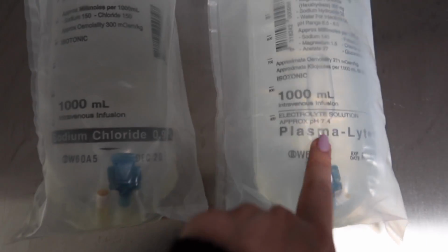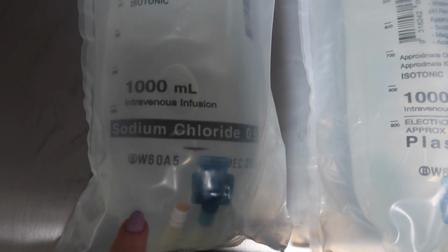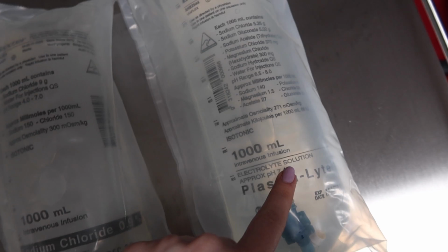So I have 2 types. I have Plasma-Lyte, which basically mimics what's in your blood. And it has electrolytes in it, like potassium, magnesium, you know, all that good stuff. And then this is just like normal saline, which is basically just salt water. This has to be run over 4 hours, like minimum.